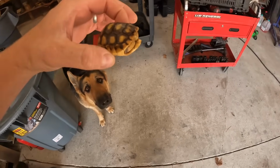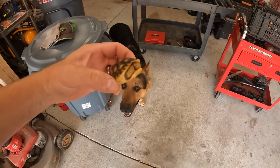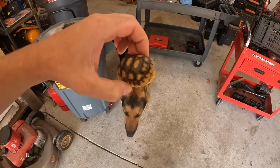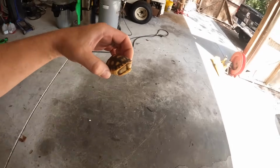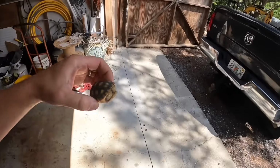What is this, Shep? Where'd you get this at? Huh? This little turtle. I guess this will be a gopher tortoise, but just a really, really tiny one. I don't know if I've ever seen one this small. And the Shep just brought it right up to me and dropped it in front of me. So let me go take it and drop it over the fence.